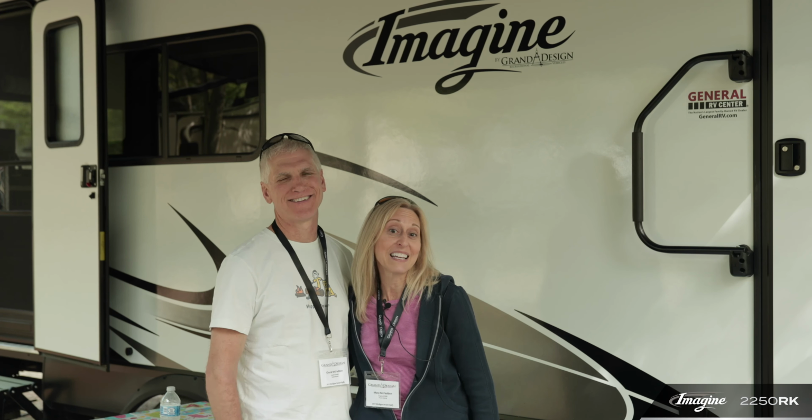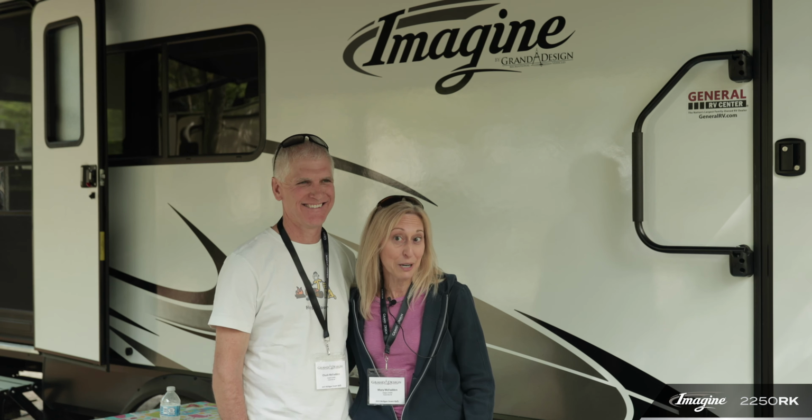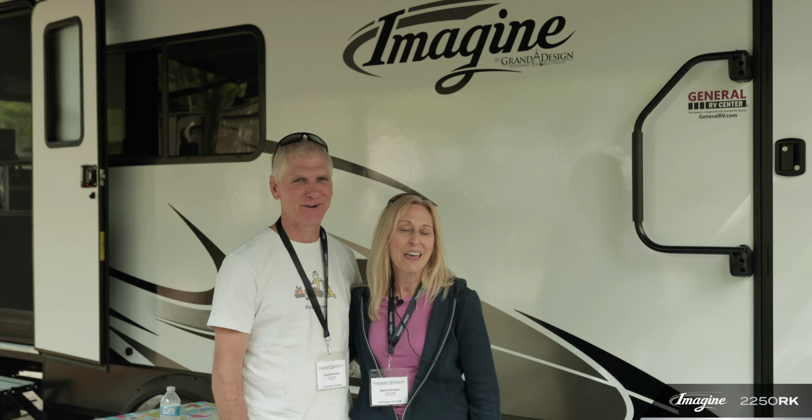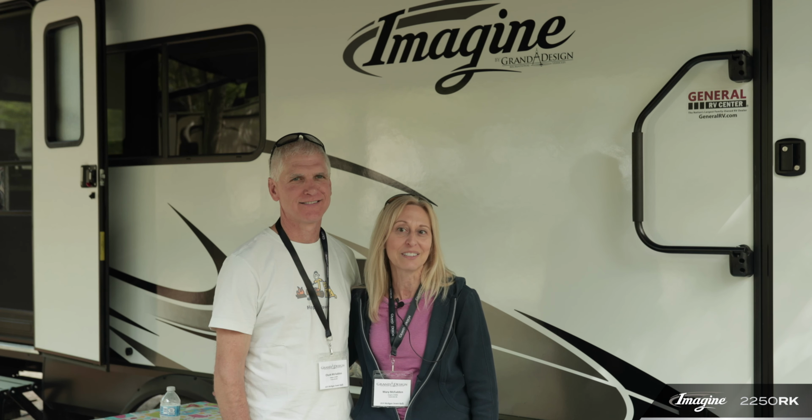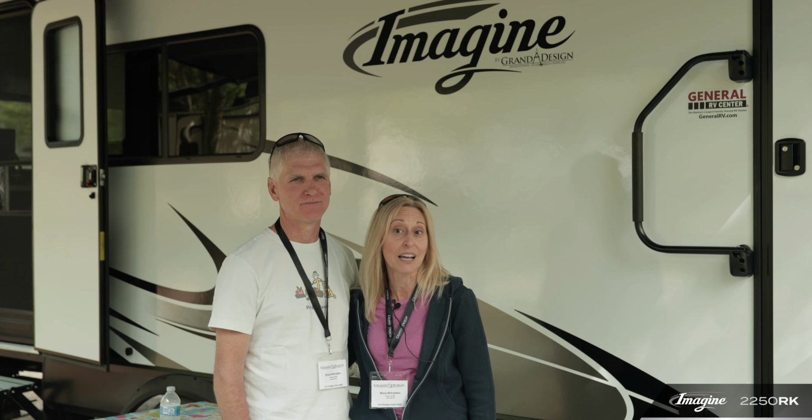I love the fireplace. I didn't think I was gonna want the fireplace because we're camping. But I love it for the heat because I'm always cold. So it's a great heat source. I used it several times today actually.